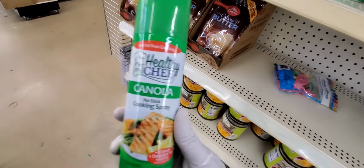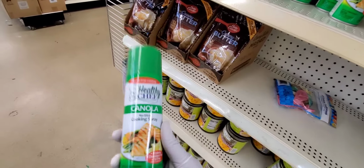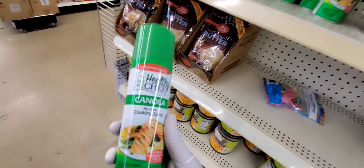Oh, okay, guys. So I said I would let you all know about this when I use it. I love it. I used it on eggs, and it was fantastic. So this is a go for me.